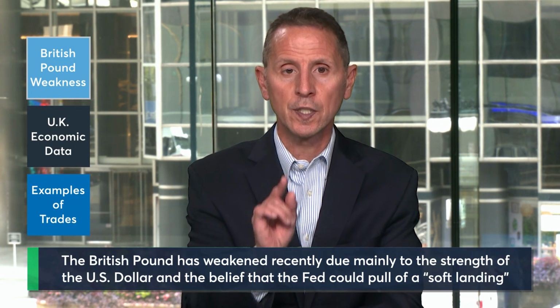Now, what's somewhat conspicuous is that the British pound was one of the better performing currencies over the last 2 months, with the euro down 7.5%, the Aussie dollar down 7.5%, and the Canadian dollar down 4.5%, even as crude skyrocketed. However, in recent days, there have been some developments that may weigh on the British pound further.